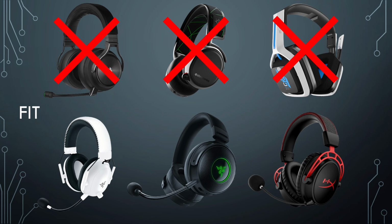But between the Razers and the HyperX Cloud Alpha, all of them fit my head pretty well. So thankfully, I was able to test more thoroughly between the two Razers and the HyperX headset. Those fit my head very, very well, with almost no issues in terms of fit.